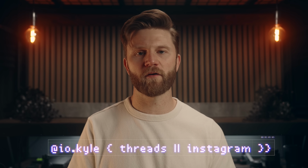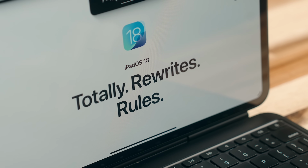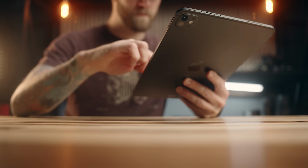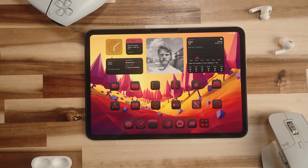Hey everyone, Kyle Erickson here. I've been using the M4 iPad Pro for the last 6 months or so, and since the time it was released, a lot has changed with this device. iPadOS 18 was announced and released, with Apple Intelligence features slowly rolling out. And while a lot of that stuff has had an effect on how I use my iPad, what initially sold me on the M4 Pro was the hardware and design itself.